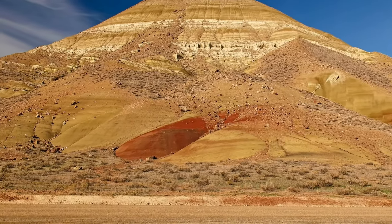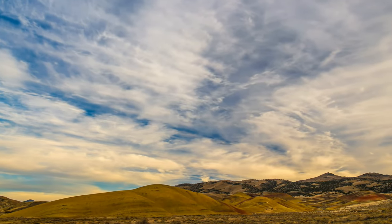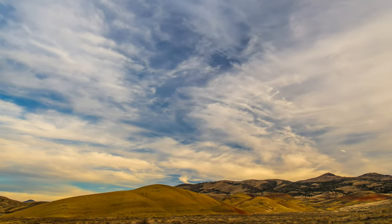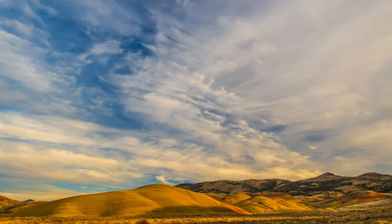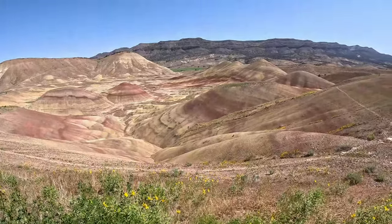They help deepen our understanding of the ancient landscapes and environments that existed in this region long before humans arrived. The fossils also highlight the importance of conservation efforts to preserve these fossil-rich sites for future generations.